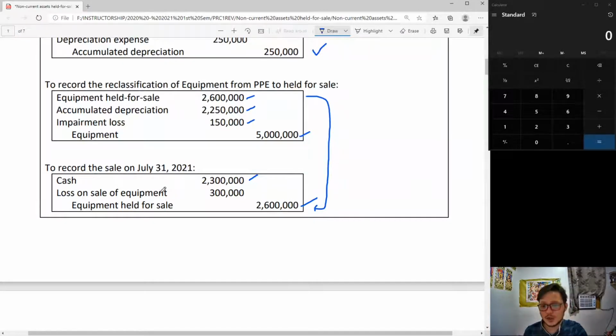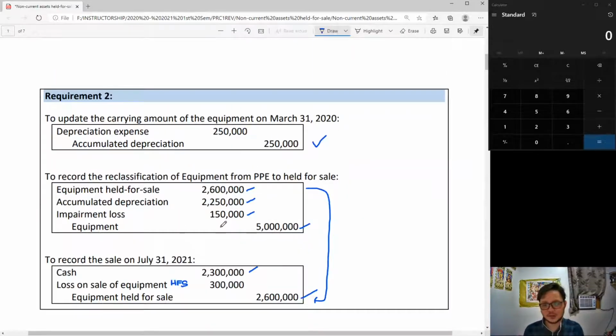It will result to a loss on sale of equipment held for sale. Okay, so those are your entries for our first problem.